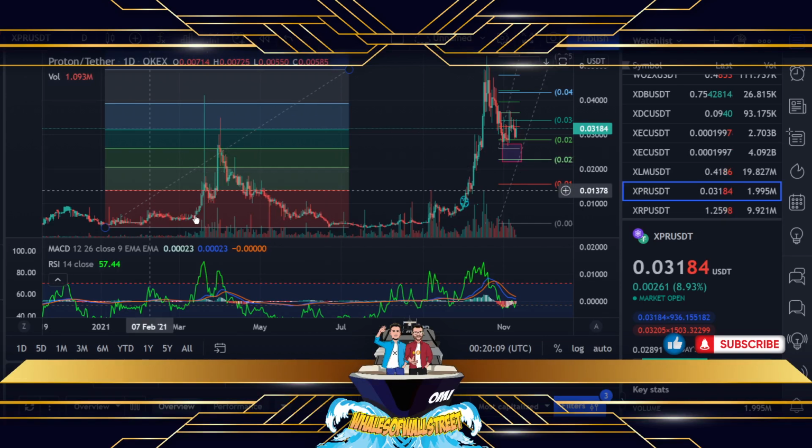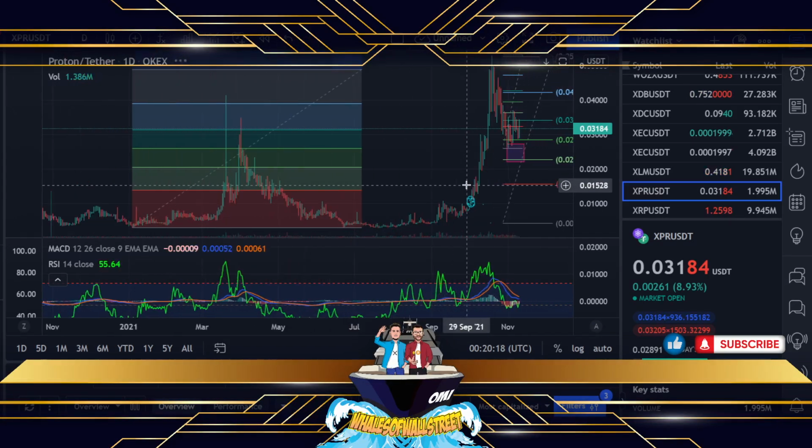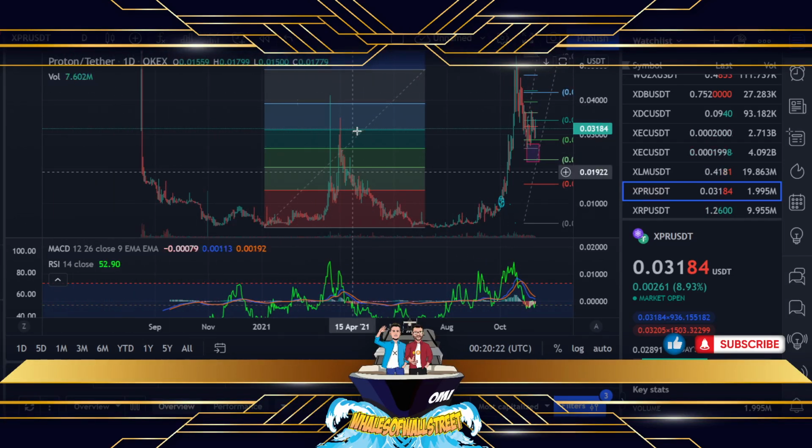But I always believed XPR, certainly when I started first hearing about it a few months ago, was quite undervalued. But that's kind of anticipated really, because it's not a massively old project. And it's got a bit of time to go. So look at this nice W shape here.